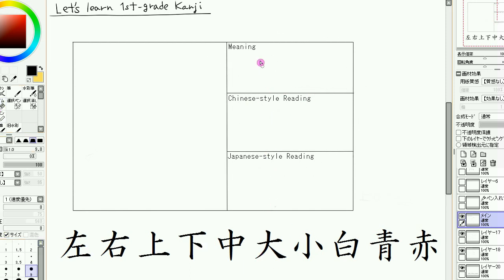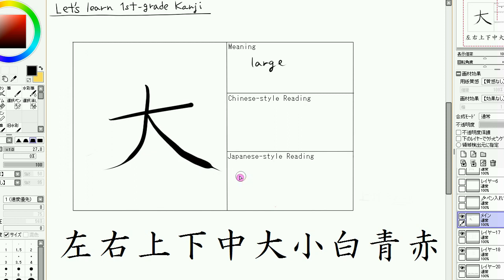Okay, this one means large. How you write it is you start from this horizontal line and you make a long sweep to the left, and you start from here, from the crossing point, or it can be a little bit lower, whatever, but you make another sweep to the right. Okay, it means large, and Chinese style reading is dai, or sometimes tai.